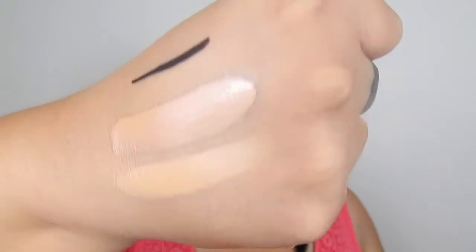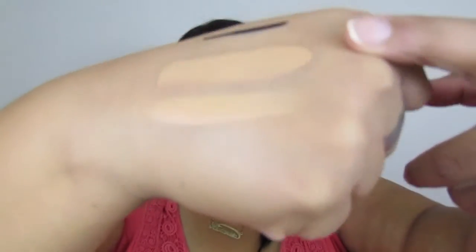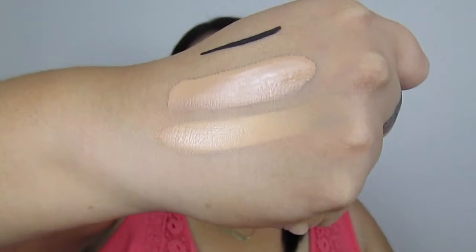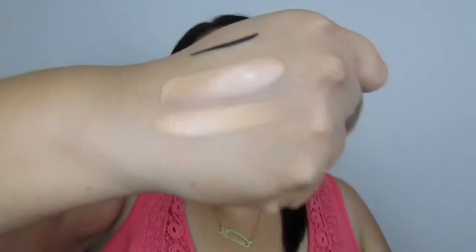So I will show you guys. That is one swipe of both foundations. The one on top is the Pro Glow foundation, and the one on bottom is the Pro Matte. You can already see that the Pro Matte foundation is pretty much dry or nearly dried. The Pro Glow foundation is so wet in formula.